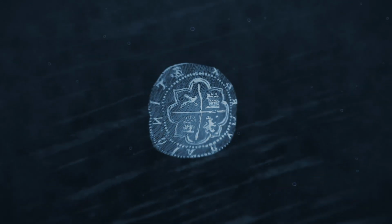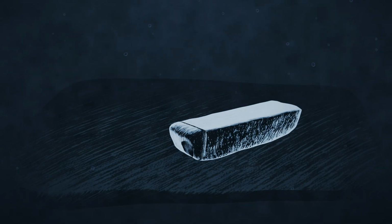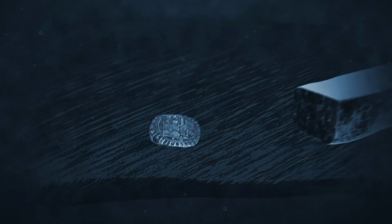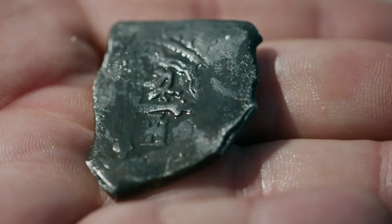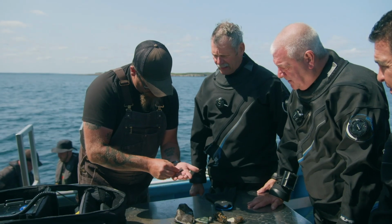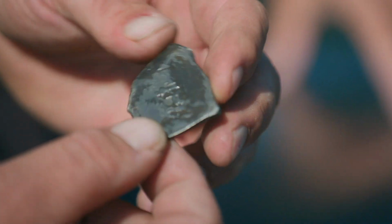A Spanish cob is a crudely made coin from the Spanish colonies. Rather than minted from a thin sheet of silver, they were simply cut off the end of a silver bar and imprinted on the sides. They were a common currency in 1711, found aboard ships from nearly every nation, including those of the British fleet.